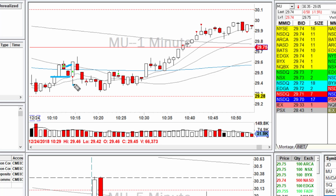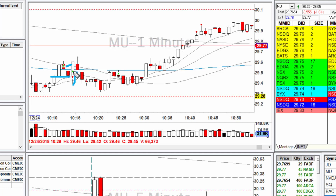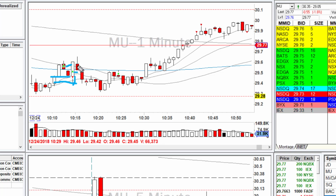Then it does this pullback. It retraces everything past my exit point. I go back in for a long right below VWAP. I like the risk reward again. Now my stop loss is a little lower because I'm in at a better entry. It does pull up above VWAP, but again, it doesn't really take off, so it comes right back down to my stop loss. I jump out.